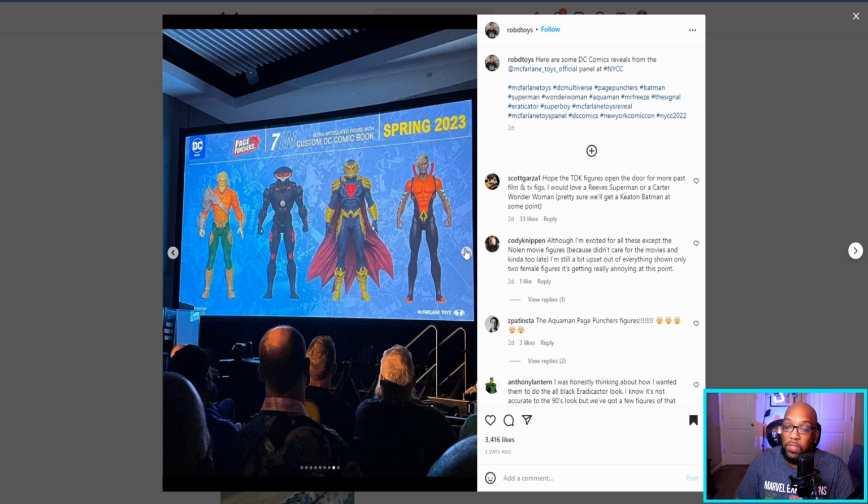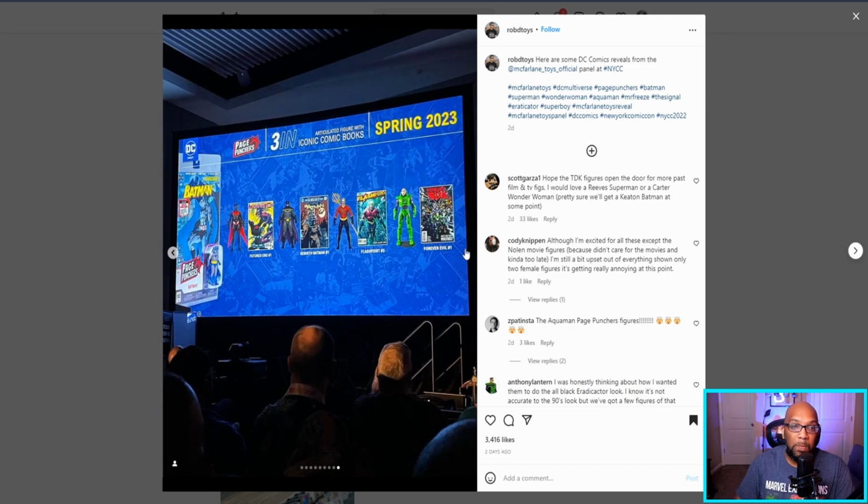And then after that, we have some 3-inch page punchers. Still going to be doing that. Looks like we've got ourselves Batman Beyond here, another Batman, another Aquaman from Flashpoint, and a Lex Luthor. So yeah, a lot of cool things coming out in the future from McFarlane Toys.